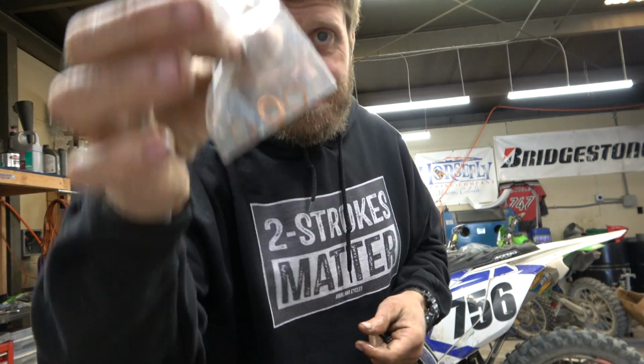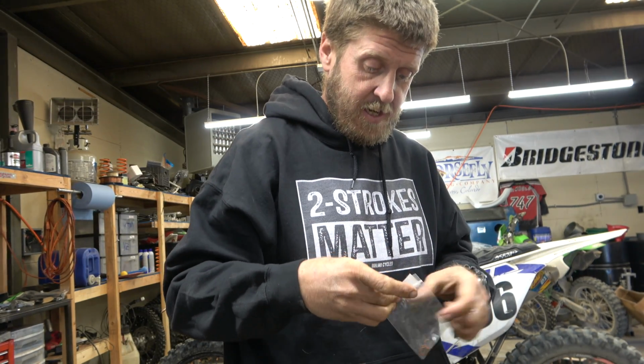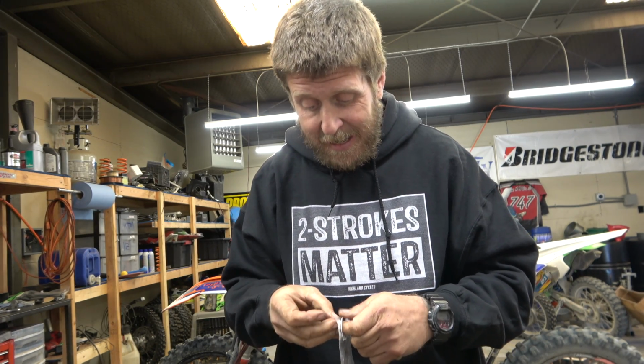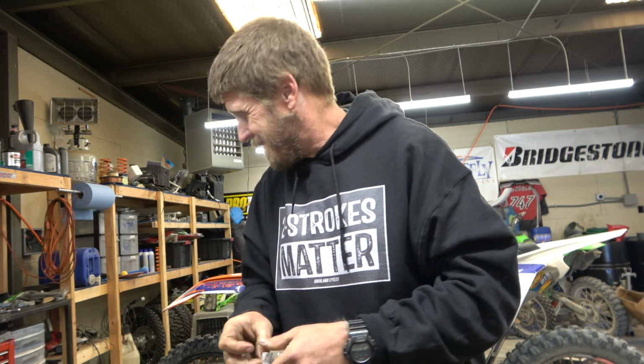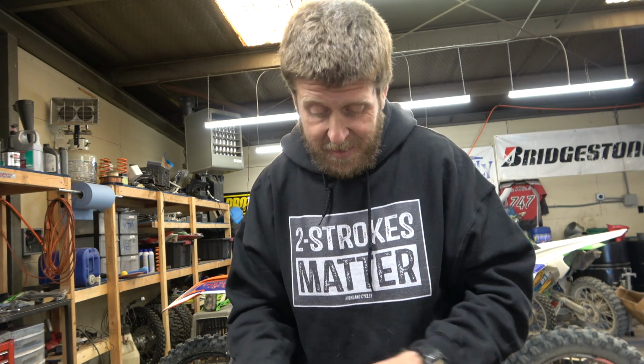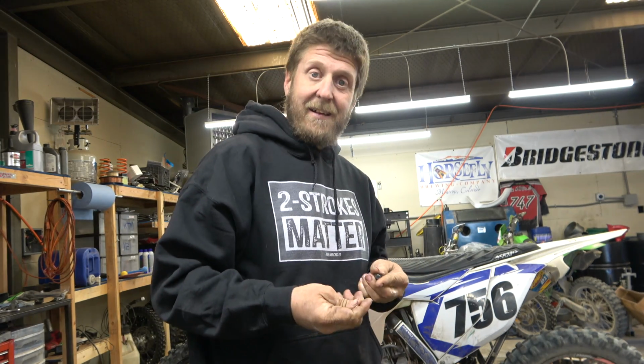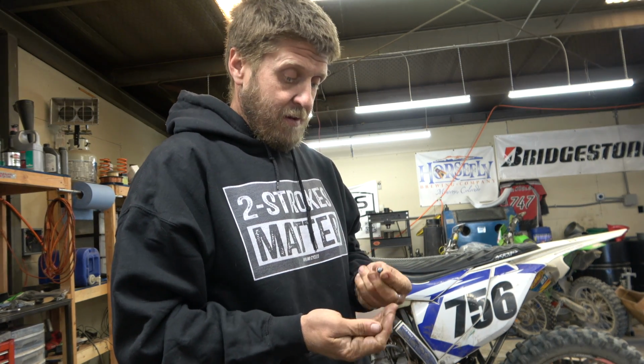Got the banjo bolts, brand new washers. Like I said, I'm going all brand spanking new, other than the line. The line, I can't imagine what's wrong with it. It seems to be just fine. So I did not put a new hose on it, but everything else is brand new. And if this doesn't make it better, I'm done.